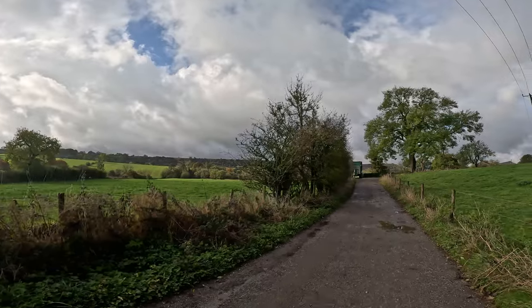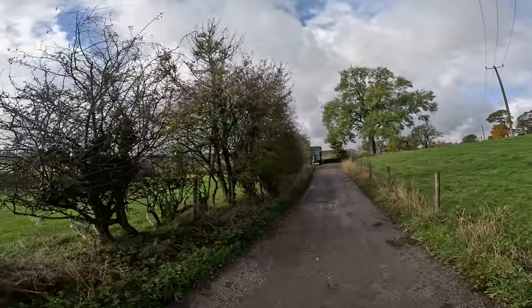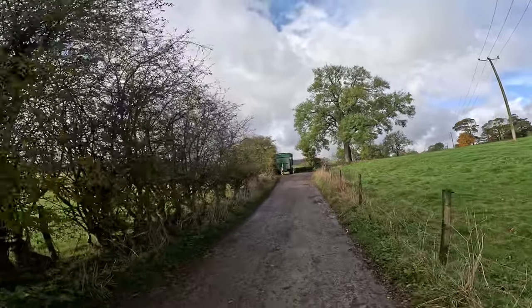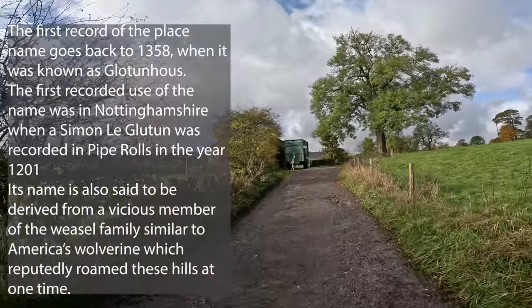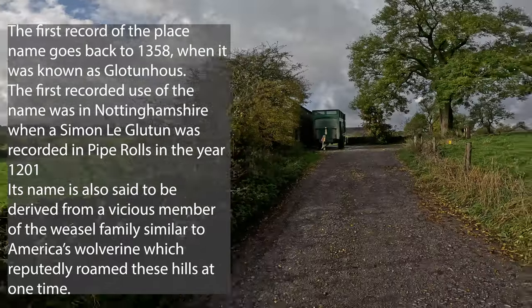I know in other places with tun on the end, I think it might be Anglo-Saxon or something like that, for, you know, it might be a guy called Glute and that was his place of living, a bit like Crowdecote. But I'll do some research, a bit more digging. If I can find anything, I'll put it up. But yeah, the sheep farmer down there, should I chat with him?